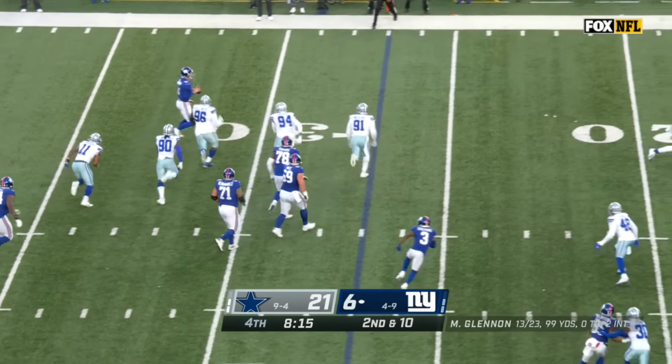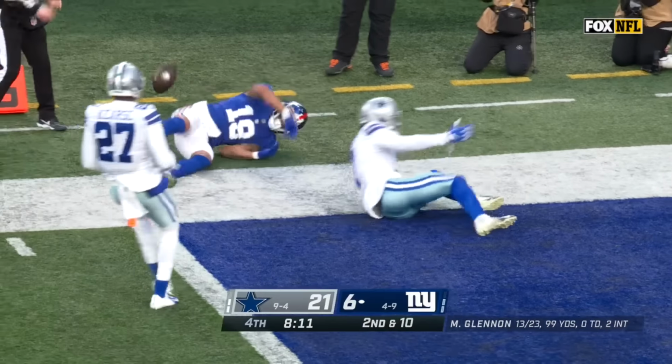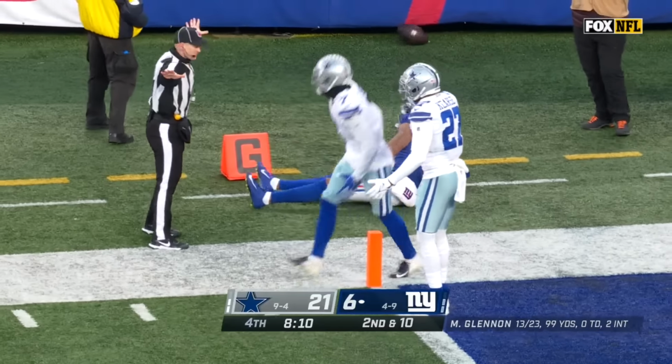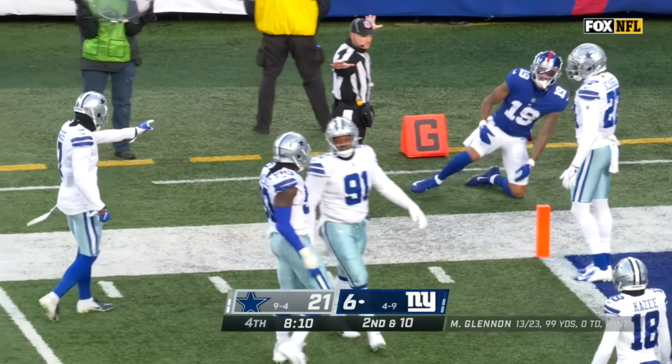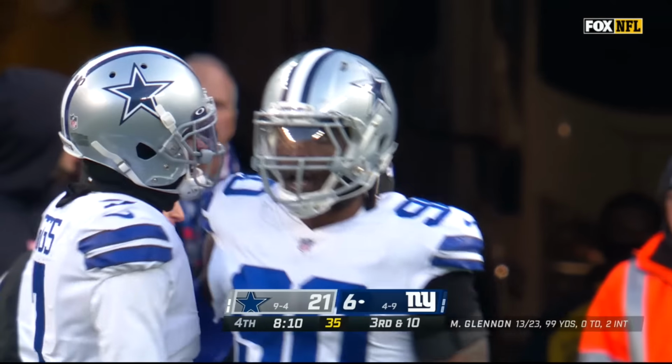All kinds of pressure around Glennon. Escaping, underthrowing, and that's the wrong man to underthrow the ball to. Trevon Diggs could not complete the process. It's going to be ruled incomplete. Kenny Golladay was the intended target.